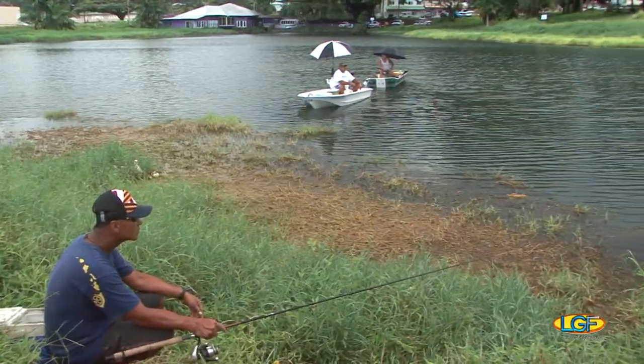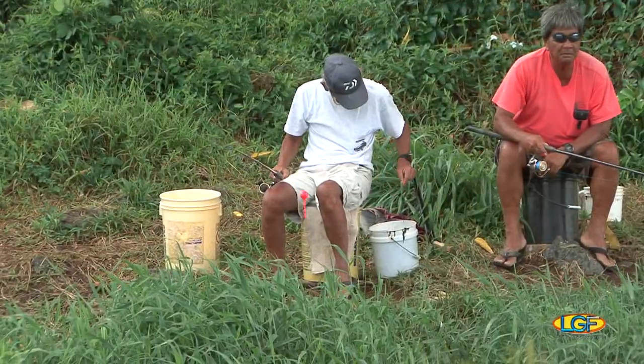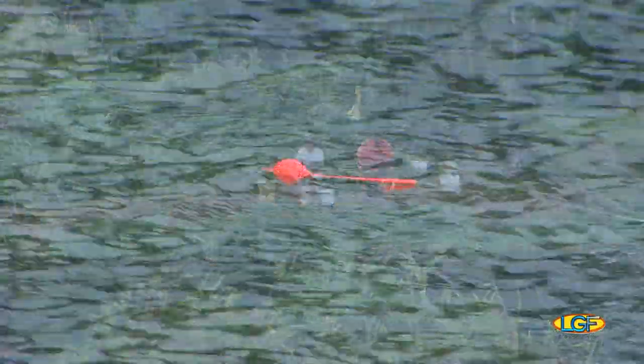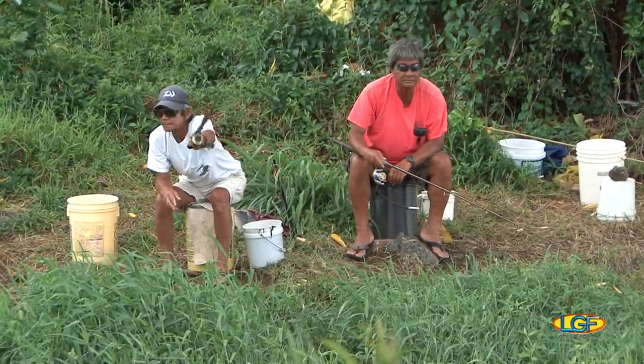So Les, the regulations over here, you can use two hooks. Double hooks, yeah. 2 inches apart. And that's all you need to do with the limu, just hook it on like that. Dip it in and throw it out, and hopefully we got some hungry fish.